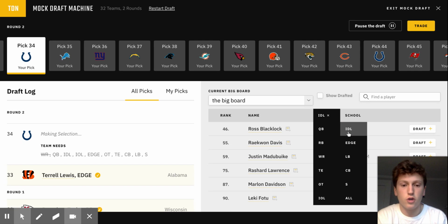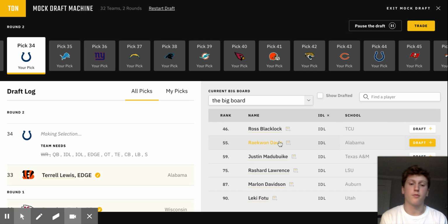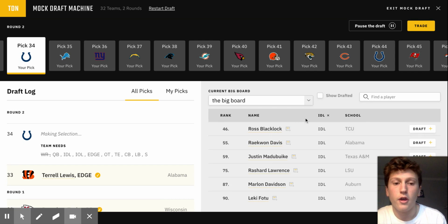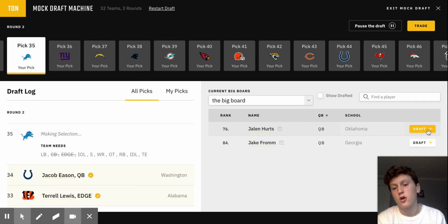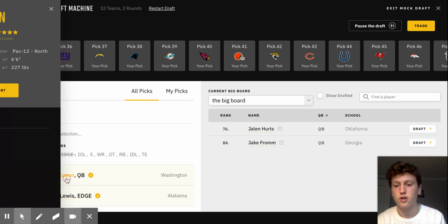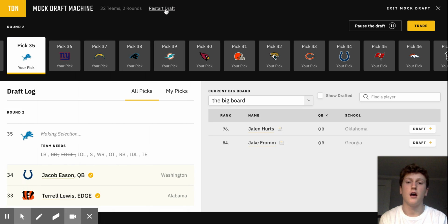At 34, two players here that come to mind for the Colts. You could go Ross Blacklock, a very solid player, or Raekwon Davis, another player that I'm fond of, or you could go quarterback. And to me, that's what they're going to do. Jacob Eason, quarterback out of Washington, has a cannon of an arm, is mobile in the pocket. He's tall, he's strong, can make plays. He's 6'6", 227 pounds, moves outside the pocket. I like him a lot. He's very versatile. I like what he brings to the table. I definitely think he'll be a starter one day in this league. So Eason to the Colts at 34.